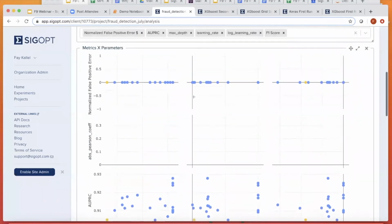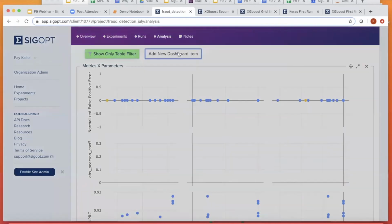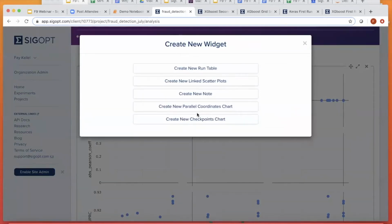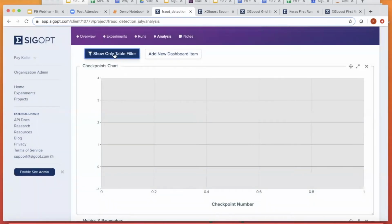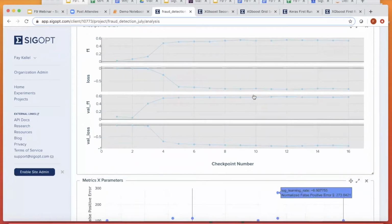Other things I can do from a visualization standpoint, for example, I'm going to remove this dashboard item. I'm going to add a new dashboard item. I want to look at checkpoints. In this case, I'm going to show all the data, so I get to see any particular deep learning models and their corresponding checkpoints. And as you can see, as I hover on these checkpoints, also the corresponding metric points are highlighted on the graph below.